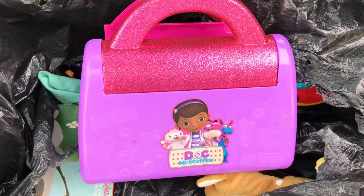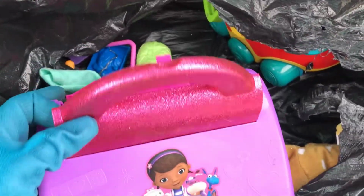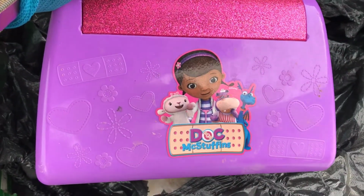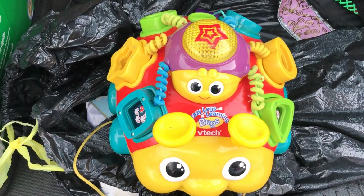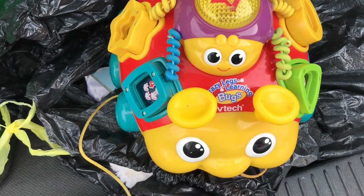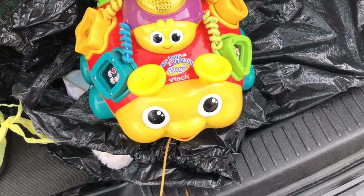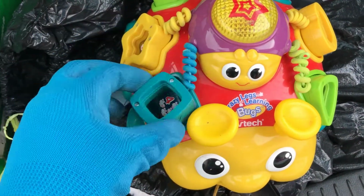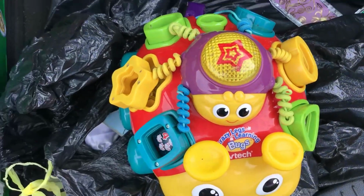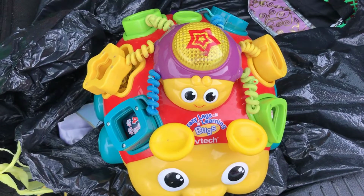This is a Doc McStuffins and it looks like a medical case, but the toys are not in there. But a little cleaning on that and that should come clean, and maybe some little girl would like to play with it. This is a VTech Crazy Legs Learning Bugs, and it does have a pull string that they can pull. It takes batteries. These come out. I'm not sure what it does. I bet these light up because you can push that area. So this is kind of interesting. I know VTech is a good brand, and we'll just have to check out those batteries and see if it works.